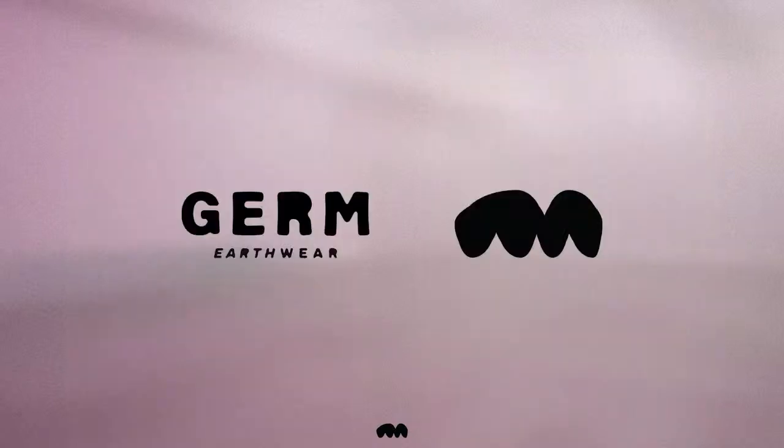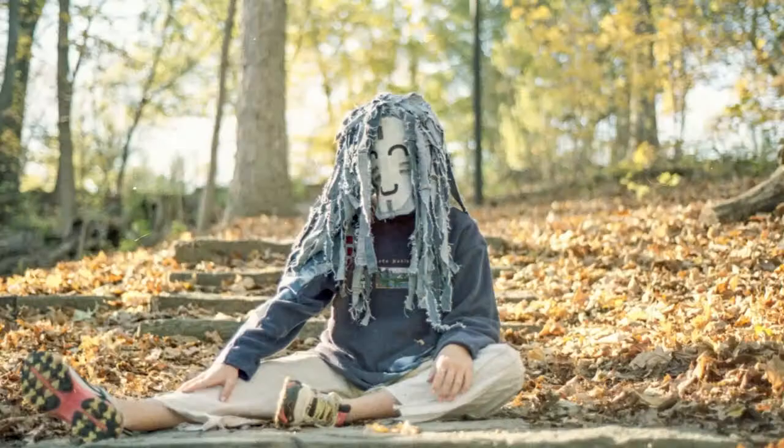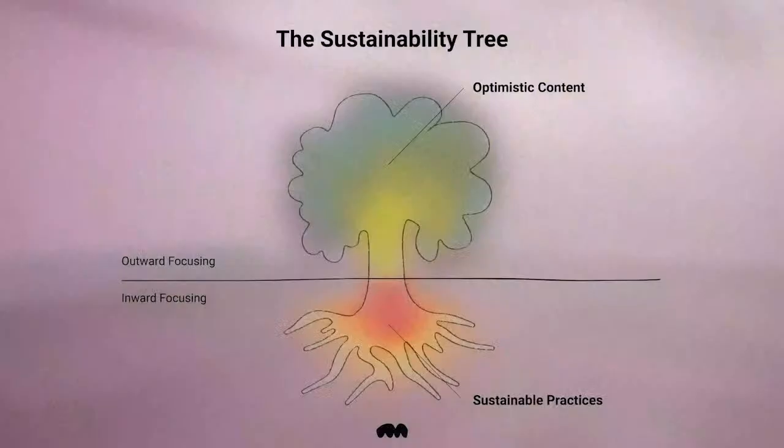Germ Earthwear provides a youthful take on sustainable fashion by using secondhand clothing and post-consumption waste as raw materials to handcraft new products. We are building a community of like-minded individuals. Younger consumers that want to stand out relate to the vibrant lifestyle we project and purchase products to be part of this club. Our culture is different.